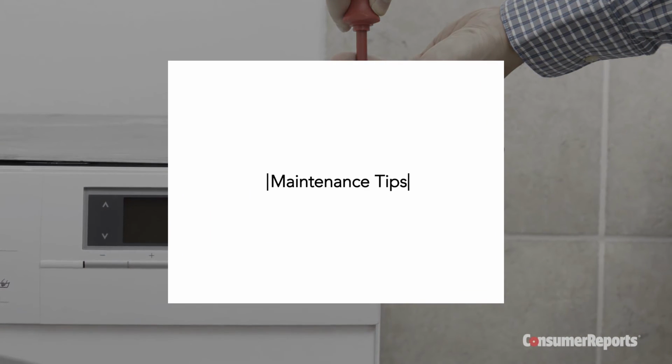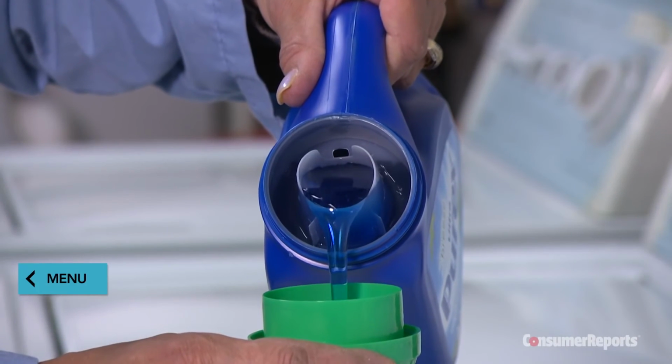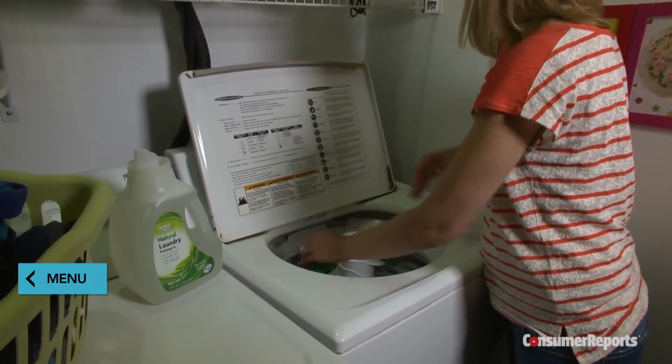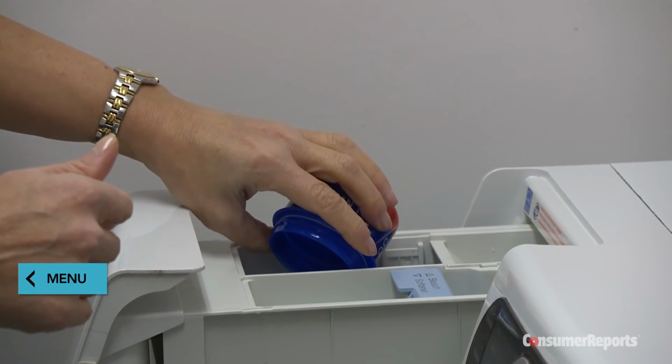Our Consumer Reports washer experts have tips to help keep your washer running. Detergent matters. Follow the dosing on the cap. More detergent does not mean better cleaning. Over time, detergents can build up, damaging the machine and your clothing. Always use HE detergent in high-efficiency washers.